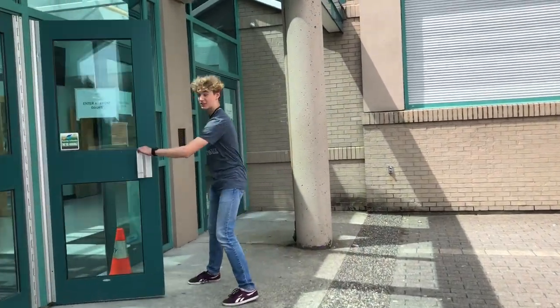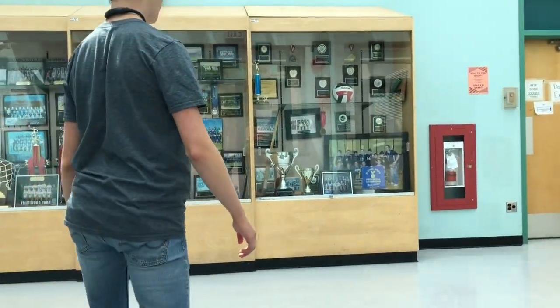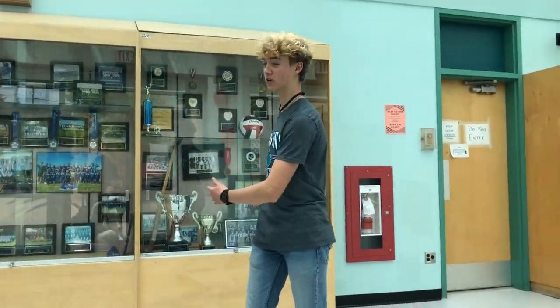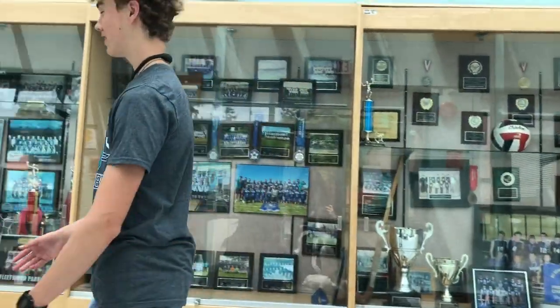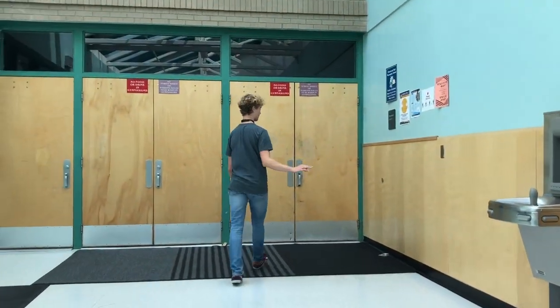Then if we enter through these doors, we end up in the PE hallway. Right here is our school trophy case. This is where all our sports teams' highlights are being displayed for all your enjoyment. Right here is the best water fountain in the school. Absolutely unbelievable water.